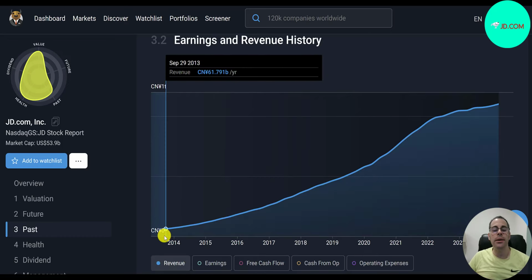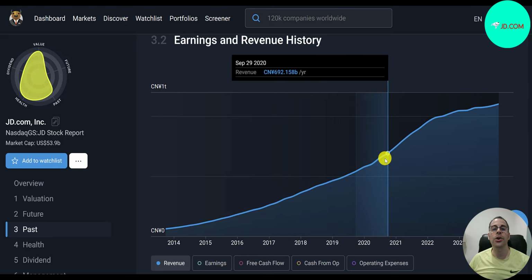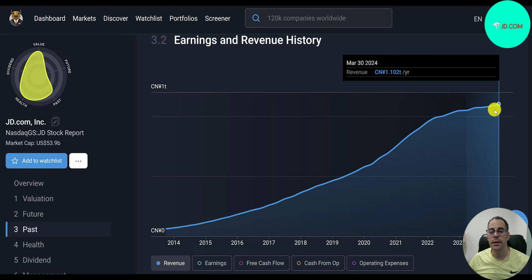Their revenue was under 10 billion US dollars in 2013. Look how much it's grown year by year. It's unbelievable. It hit 100 billion in 2020. 700 billion Chinese yuan is 100 billion US dollars. And it keeps going up. Each year is better than the last. They're over 1 trillion, 1.1 trillion.